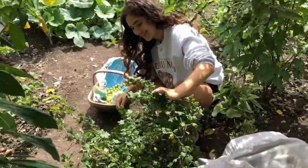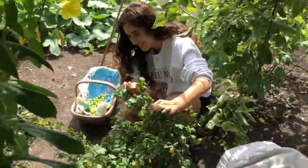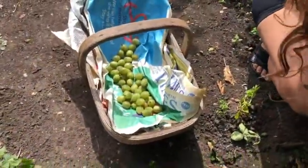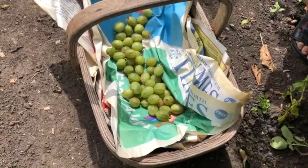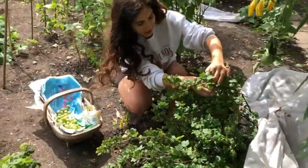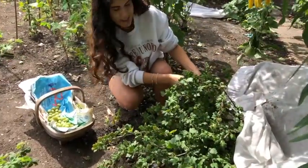Here's Bahar, picking the gooseberries. How much have you picked so far? Not a whole lot. Okay. They're just ripening, so I'm going to leave some. They look nice and yellow. So I'm just checking them to see how soft they are, and leaving the ones that need a couple more days in the sun.